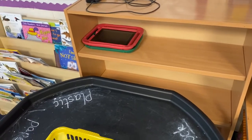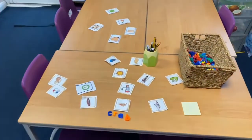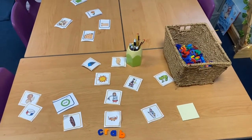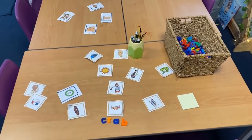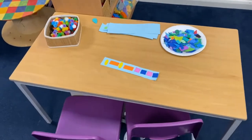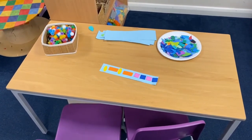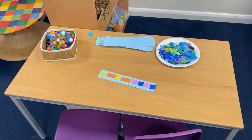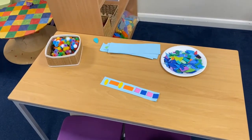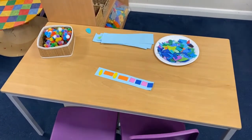how to keep safe. We also have another table-based activity here, so a phonics, where the children are practicing their C, V, C, C words. And over here, we have a maths activity where the children can show me that they can create a repeating pattern, but they might choose to use the resources on the table, or they might choose to use something around the room to show me that's a pattern.